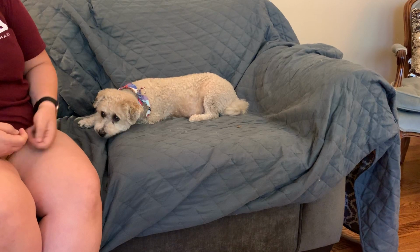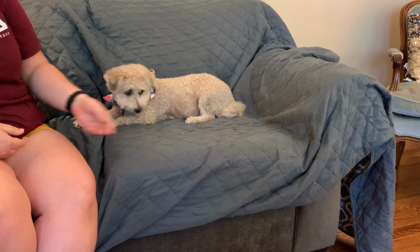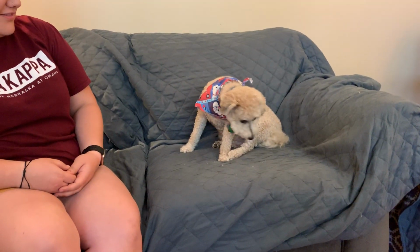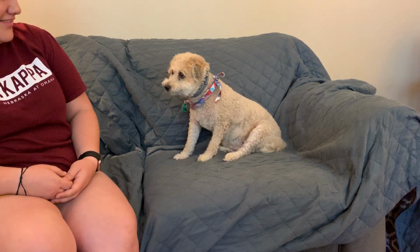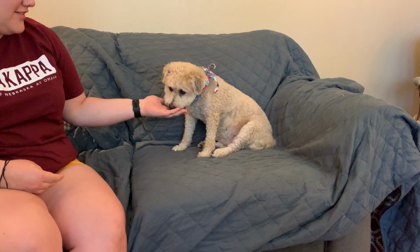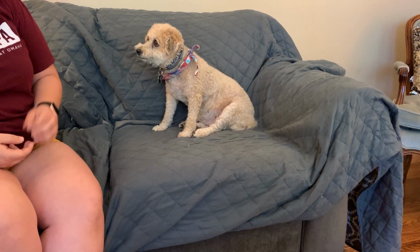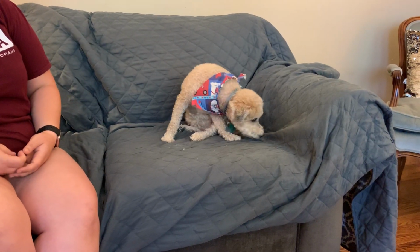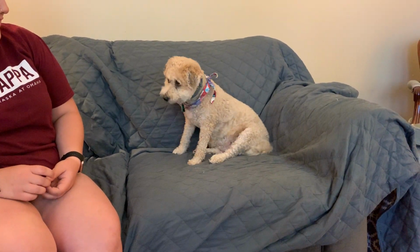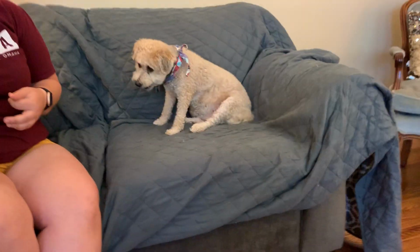Pretend throw again. Go ahead and throw another one. There you go. Eyes. And now give her the treat and say eyes. Eyes. So remember, always say the word after the treat goes in the mouth. All right, so while she's looking, throw the treat again. Eyes. Perfect.